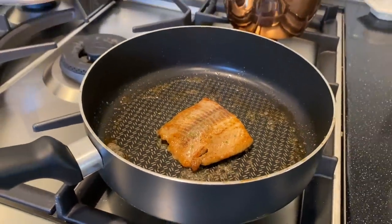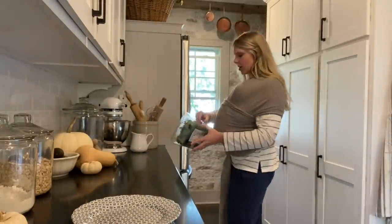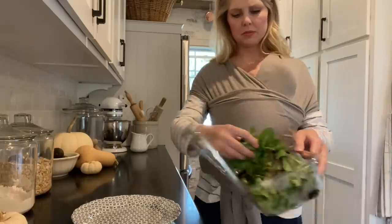Usually I like to stick a lot of things on my salad. I love mixing like fruit and veggies, like an apple and cucumber salad.